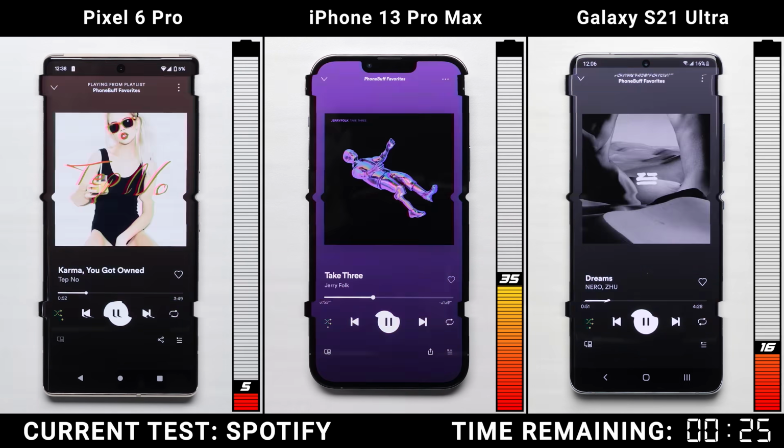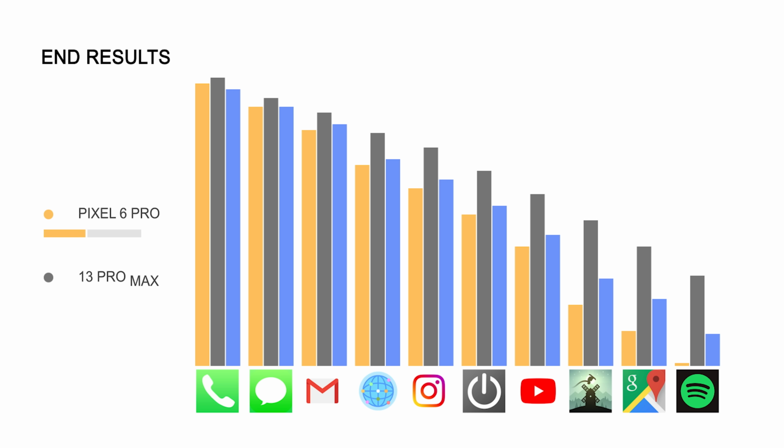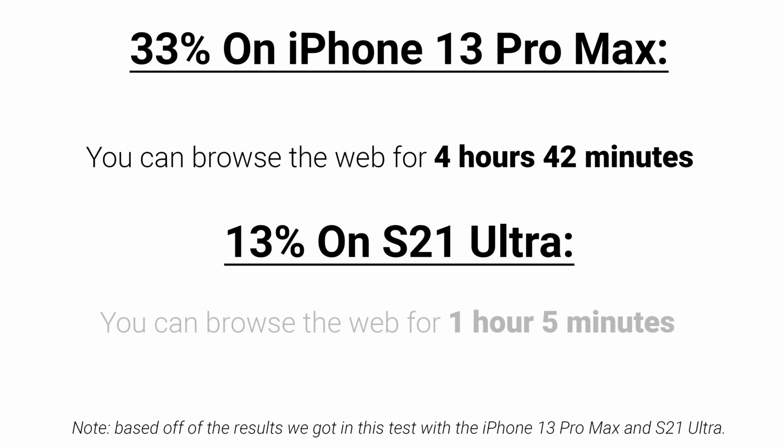And unfortunately, that 12% that the Pixel started with runs out after just 48 minutes into Spotify, at which point the iPhone is still at a healthy 33%, while the Galaxy is not as impressively ahead, but it still has 13% left to go. So really a surprisingly bad performance from the Pixel, given that this phone has a 5,000 mAh battery. For some context, that 33% on the iPhone would actually be enough to last it an additional 4 hours and 42 minutes of web browsing, while the 13% on the Galaxy would last it for 1 hour and 5 minutes of web browsing. So just a huge difference between these phones.